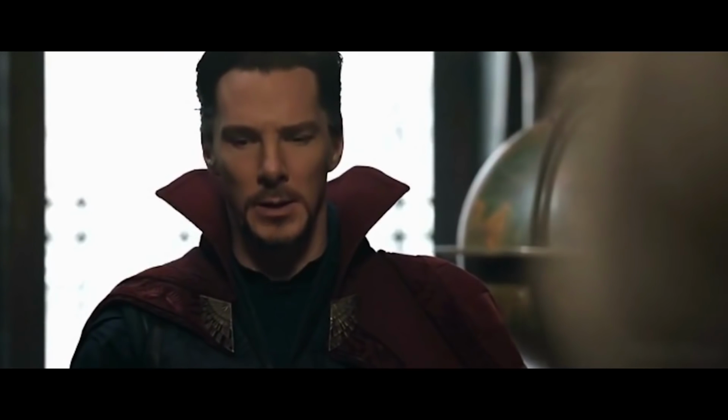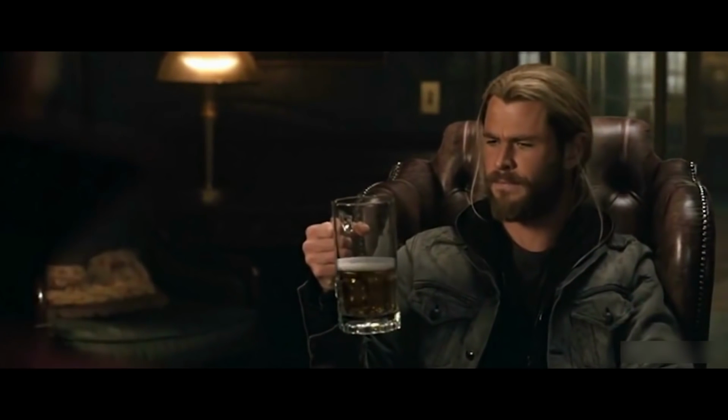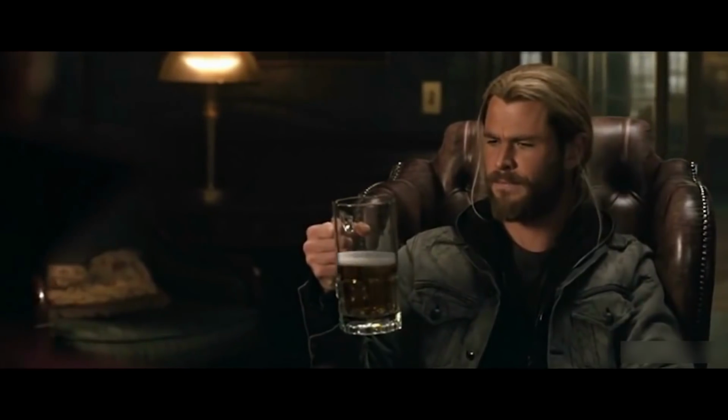Of course, in the Doctor Strange post-credit scene, Thor is only turning to Stephen Strange for help hunting down Loki, so it will be interesting to see how that ends with all of HELA breaking loose. Maybe he should have just enjoyed that bottomless beer mug.